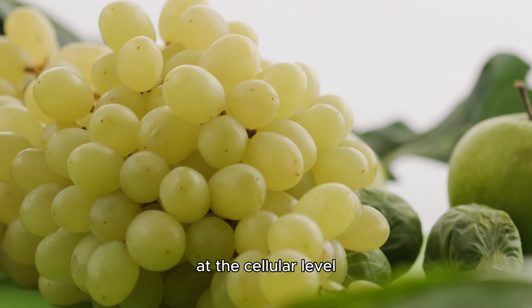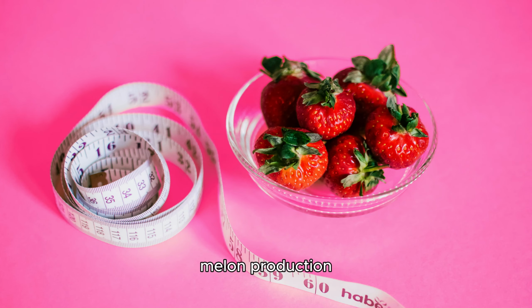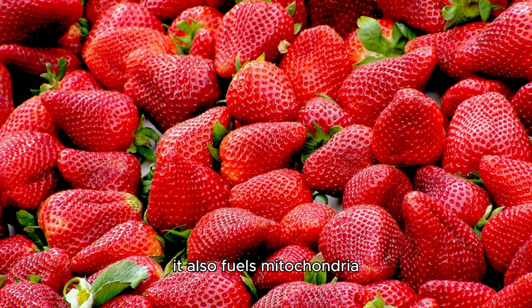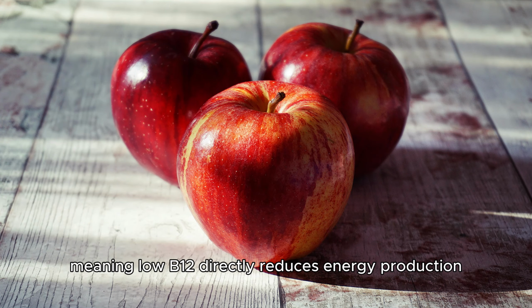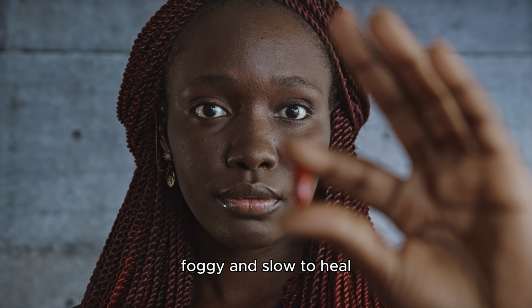At the cellular level, B12 is essential for DNA synthesis, myelin production, nerve insulation, and red blood cell formation. It also fuels mitochondria, meaning low B12 directly reduces energy production, making diabetics feel weak, foggy, and slow to heal.